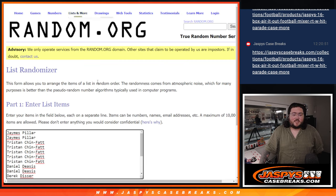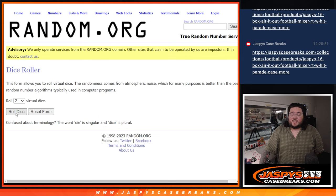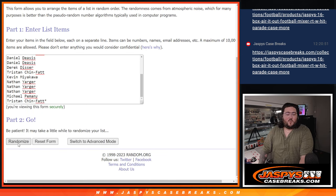Let's go to our fresh dice, our list from James P down to Tristan, who grabs the last spot mojo, and our letters from A down to W plus Z. We'll roll the dice and randomize 4-1 5 times. Good luck, everyone. Thanks again.